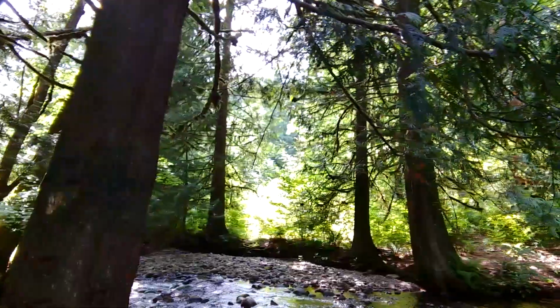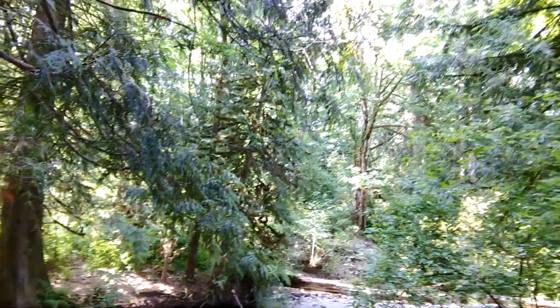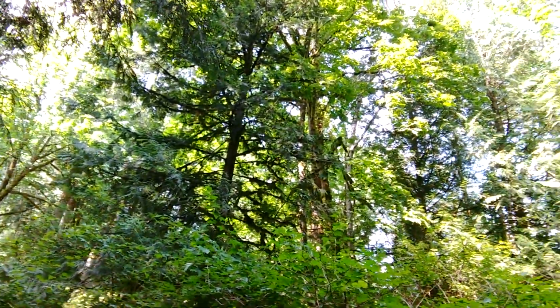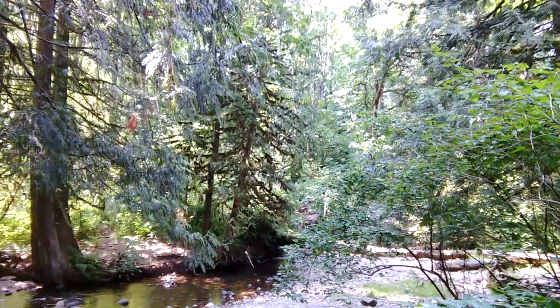How these trees work, what defines them, what gives them their character, what helps them grow, placement around the world, the amount of science that gets opened for me, who's not even a scientific mind.